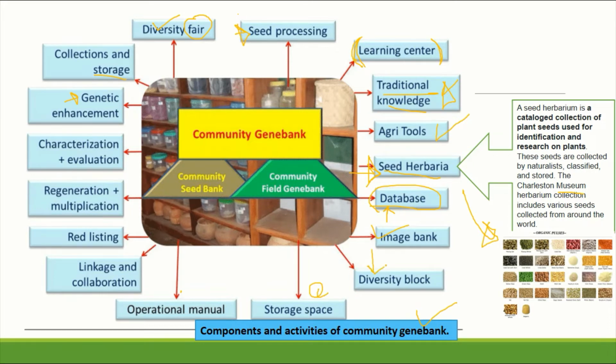And of course, a diversity block because it contains a variety of plant species, known and unknown, new and upcoming, among others. So that is generally how a gene bank is important within a community. And of course, this also preserves biodiversity for future generations.